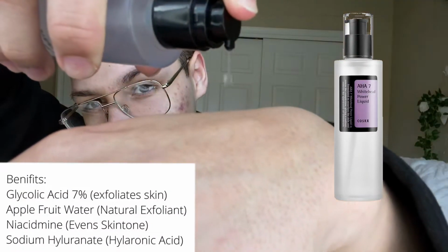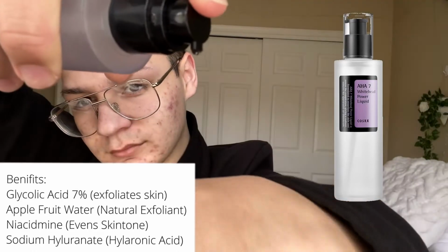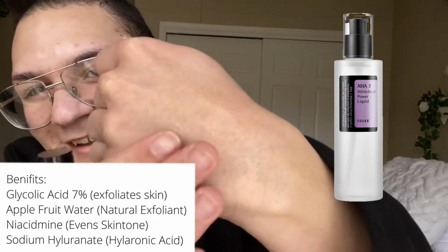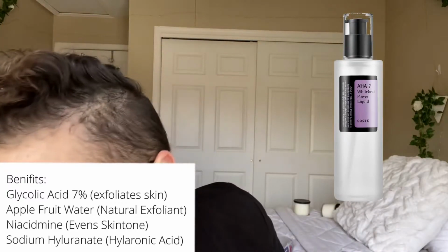This one, however, is made with glycolic acid, 7%, that's why it's AHA 7, which is very similar to The Ordinary's, except it has more natural ingredients in it. It's a similar concept, though. It's going to get rid of hyperpigmentation and remove that dead skin that's on the surface of our skin and get a little bit deeper as well. I opted for this rather than their BHA one because I already have tretinoin that's helping out my acne as well as my hyperpigmentation, but I really recommend that.